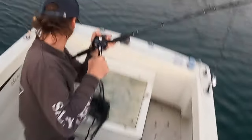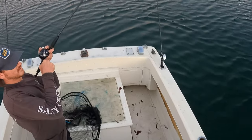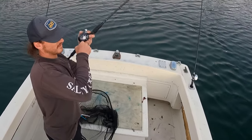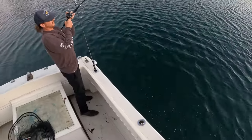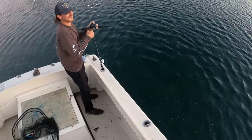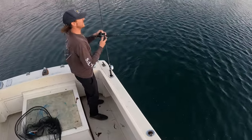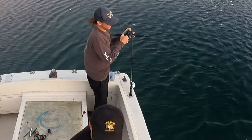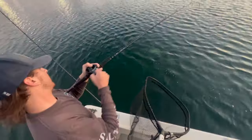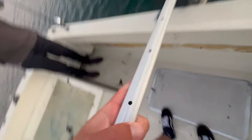All right, boys, we got another big boy on. Chris is hooked up. Yeah, dude, that thing is making a wake. Got broke the last one off. Yeah. Oh, the chunk, dude. That's a chunk, dude.